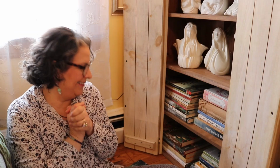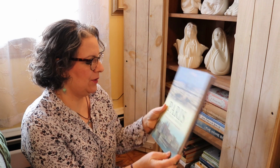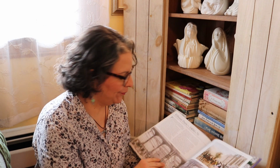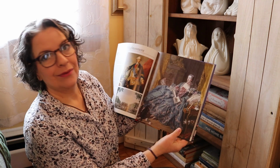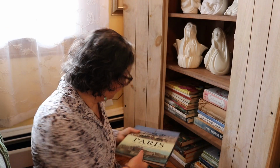I did one book. Here's another Paris book. The story of a great city, rare photographs and memorabilia. I used to live two blocks away from that. All right, I'm keeping this one.